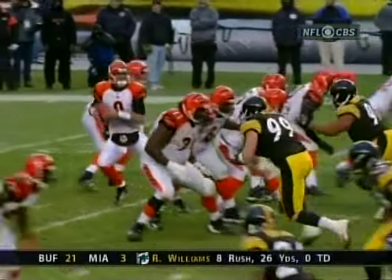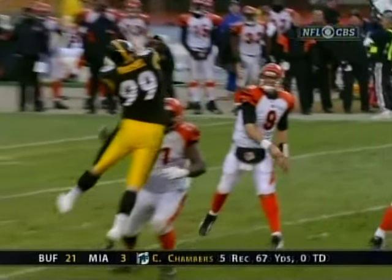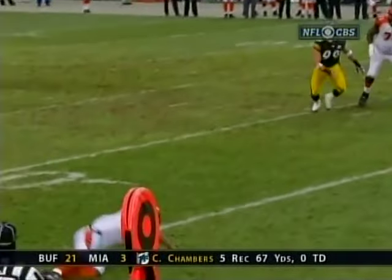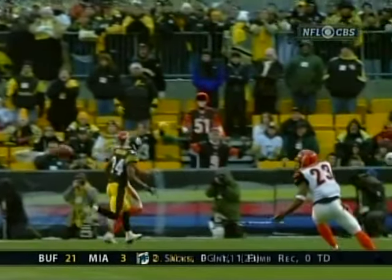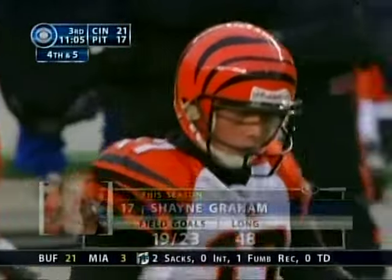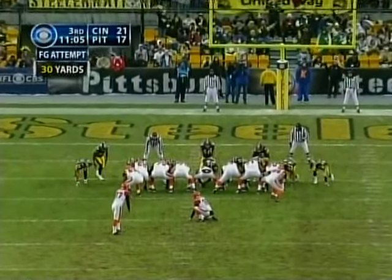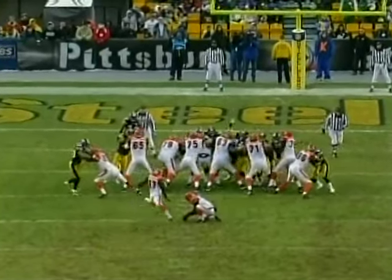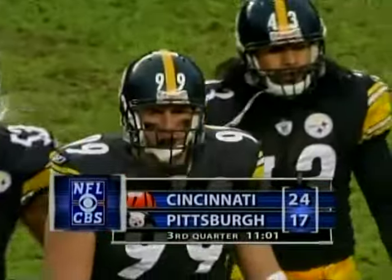Well, Chris Perry's got to be wondering, did I do something wrong? Let's take a look at it. Does Kiesel get it? Yes, sir. He most certainly does. That is another good job by Brett Keisel of getting up, and look how he disrupts the pattern, the flight of that football. And Chris Perry, he might have scored a touchdown. Yeah, I agree. It would have been a 1st down for certain. Graham to try a 30-yard field goal, and he hits it down the middle. The Bengals start the 2nd half with a 3-pointer and extend their lead to 7.